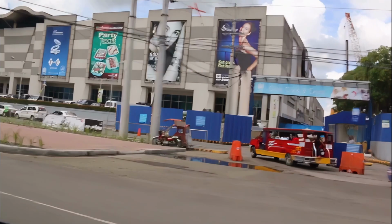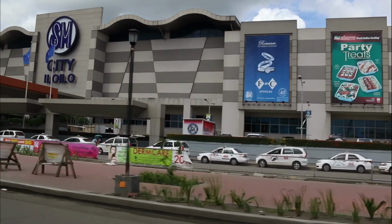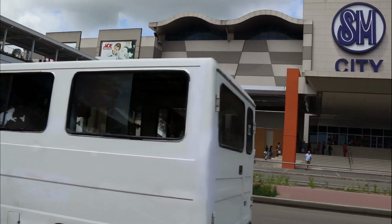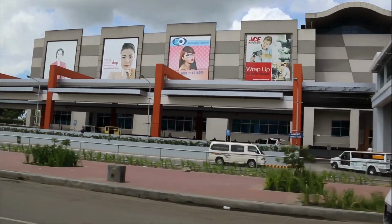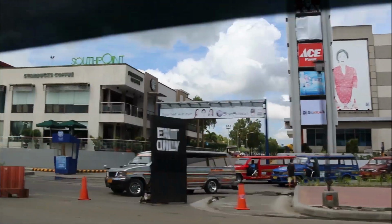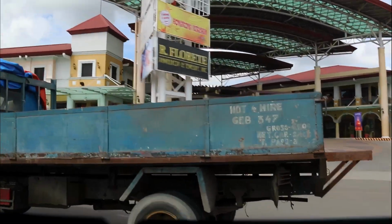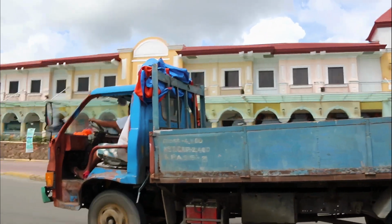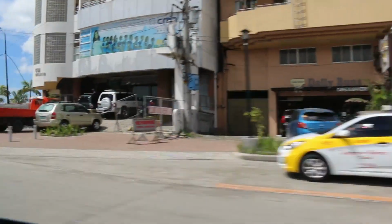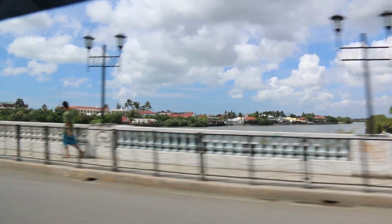SM Mall, Iloilo City. Look at that truck. No doors. And I think here we're going to be crossing the, there's the new esplanade and the river.